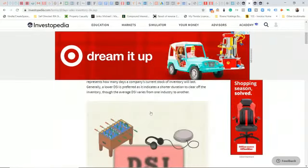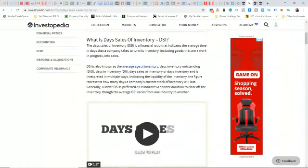Okay, days sales of inventory is also known as the average age of inventory, days inventory outstanding, days in inventory, days sales in inventory, and so on. It indicates the average time in days that a company takes to turn its inventory, including goods that are a work in progress, into sales. When it says turn, that means sell. Or if it's talking about an entire product line, it means how many days it takes to sell the entire product line or service or whatever.